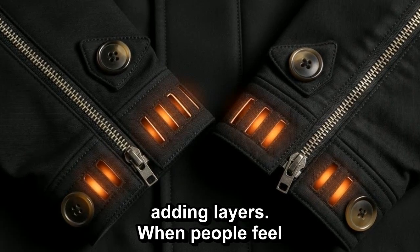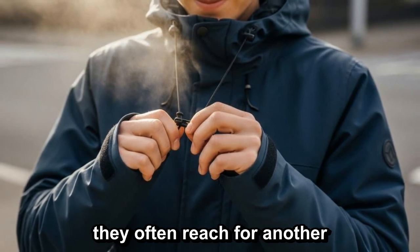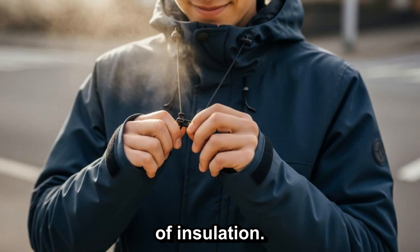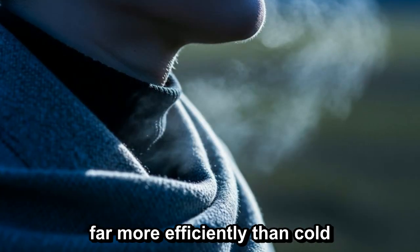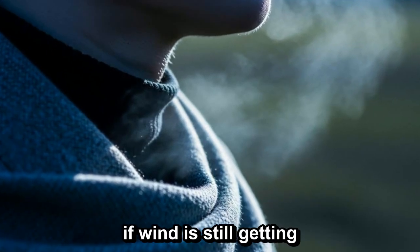Block wind before adding layers. When people feel cold, they often reach for another sweater. But in many cases, the real problem isn't lack of insulation, it's wind. Moving air pulls heat away from your body far more efficiently than cold air alone. And no amount of extra layers will fully solve that if wind is still getting through.